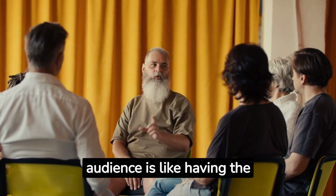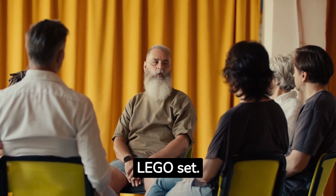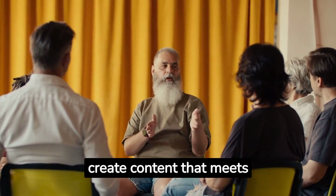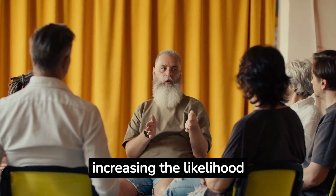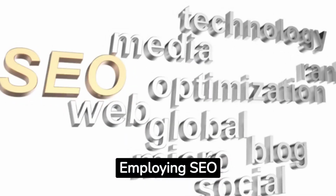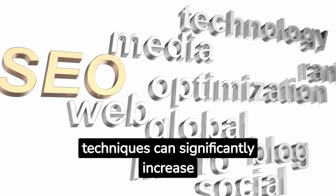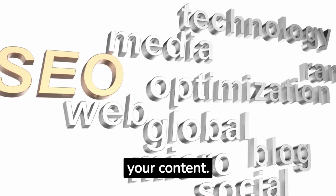Understanding your audience is like having the instruction manual to a complex Lego set. It guides you to create content that meets their needs and interests, increasing the likelihood of engagement and clicks on your affiliate links. Employing SEO techniques can significantly increase your online visibility, drawing more potential customers to your content.